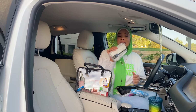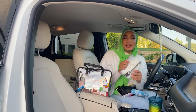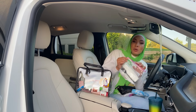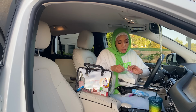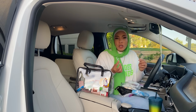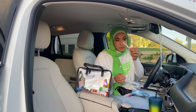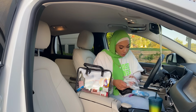You need that Ziploc bag. Excuse my Ziploc bag and don't judge me for it. You need a Ziploc bag with all your disposable spoons, forks, and knives. That's what I have in here, as well as some floss and some toothpicks. When you're on the road, you might want to stop and buy some McDonald's, and you might have something stuck in your teeth, hence the floss and some toothpicks.